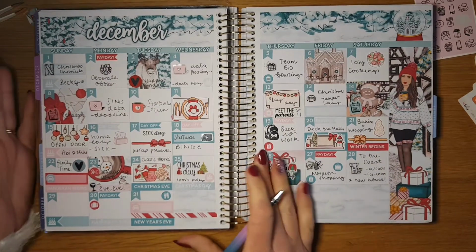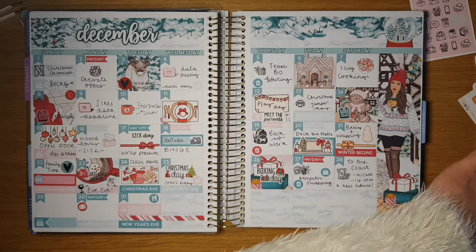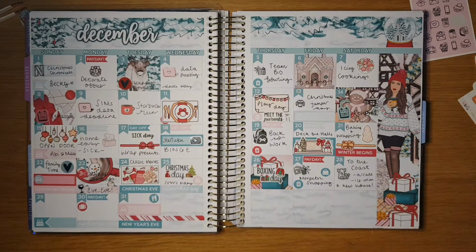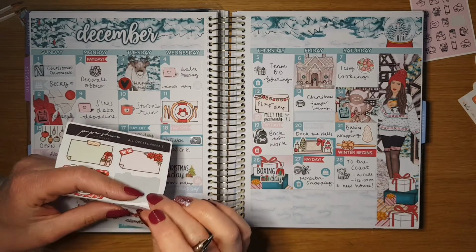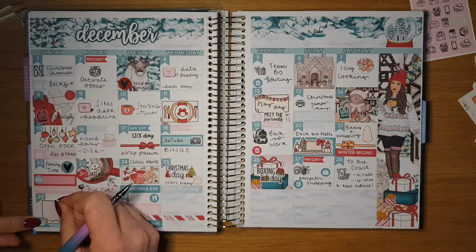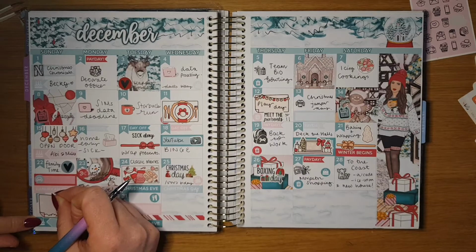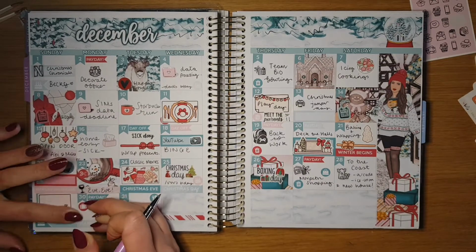The first thing that Matthew did when he got into the new house was go to the toilet. Christened it nice and good and proper. But yeah, then on the 29th, me and my husband had a little mini break away. We went up to Moffat in Scotland. So I'm just going to pull in this little memo from Papershire and use that to mark going up to Moffat.